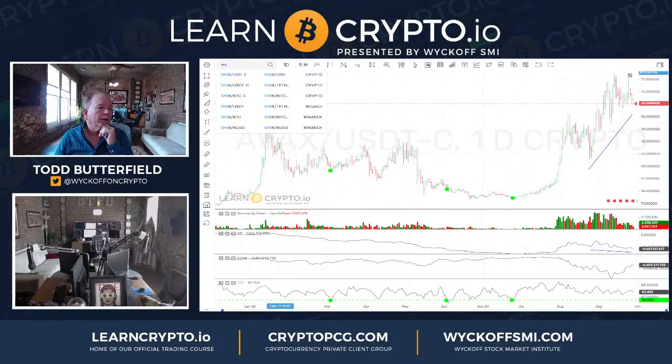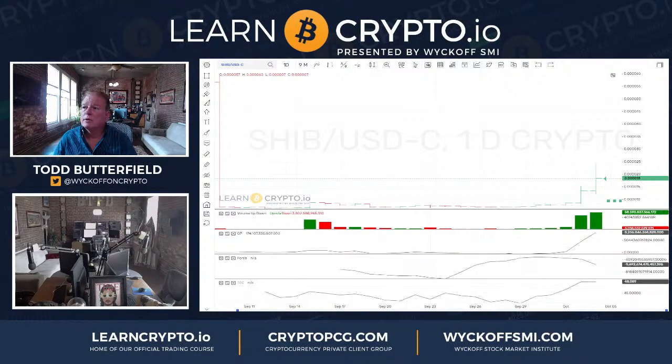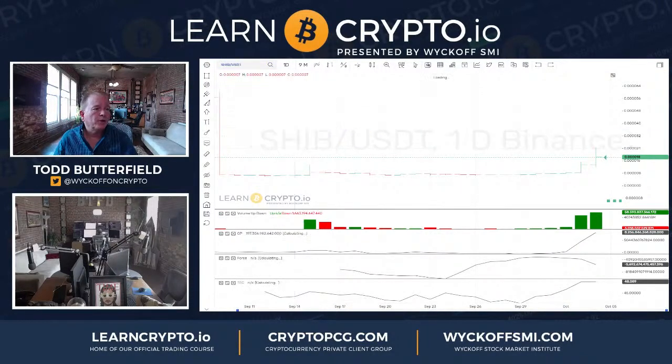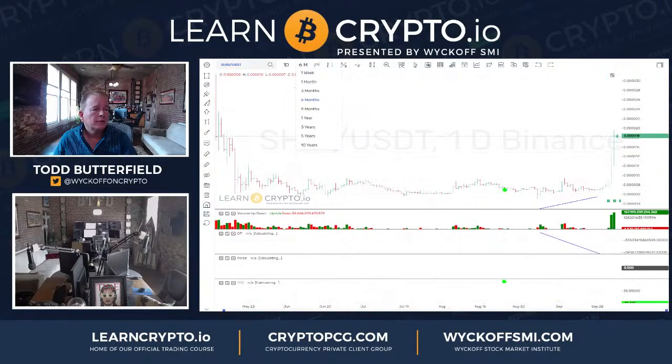Here's what I want. Here's SHIB USD consolidated. Cool, Brandon. Now here's SHIB, which the chart only goes back, what is it, like 90 days? Can't give us much help. I think I was looking at SHIB USDT. Yeah, here is SHIB Tether at Binance.